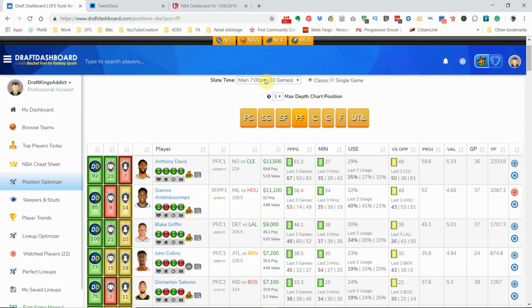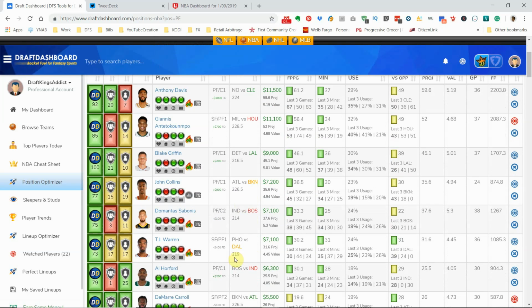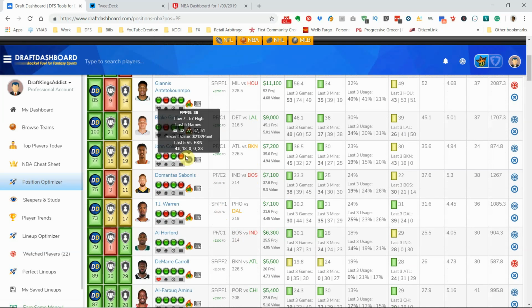Especially on a 10-game slate, we got a lot of options. We can go in a lot of different directions. I personally can't pay up for Anthony Davis, so hey, John Collins versus Brooklyn. You like to play bigs versus Brooklyn, and we got John Collins, who recently scored 43 points versus Brooklyn.